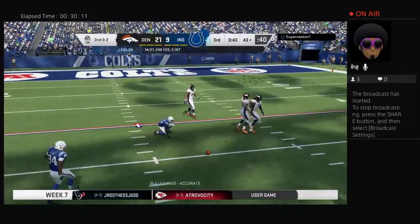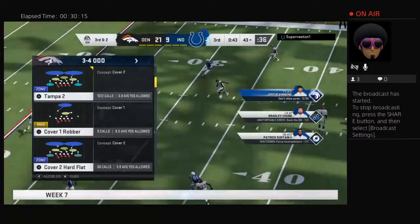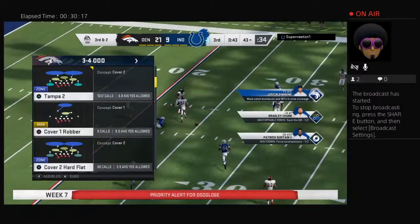And that one was nearly picked. Not sure he was accounting for the free safety. That brings up 3rd down.